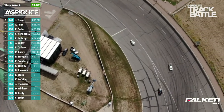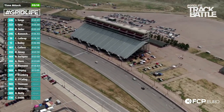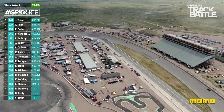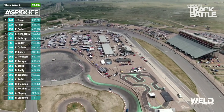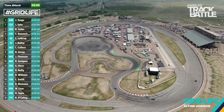Also to note that Corey Konenchuk in the Alfa Romeo 4C is also out on track. I saw him do a warm-up lap. That's a white and red multicolored Alfa. Really cool car. Carbon tub-based car. I think it's one of the cheapest carbon tub cars you could buy. Or I guess I should say most inexpensive. Cheap is not the word you use there.